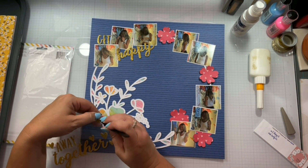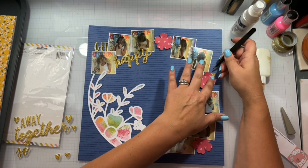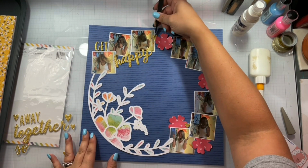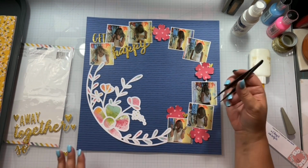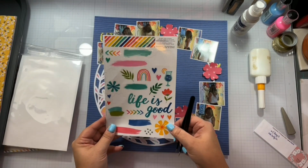It made sense. I'm going to put on some little glittery puffy hearts from this sheet as well, just to spread the glittery metallic around the page. And I basically, where there's a flower, there's a heart.